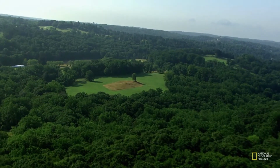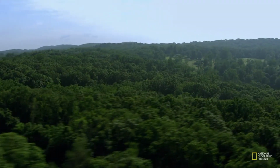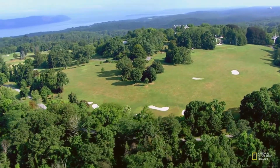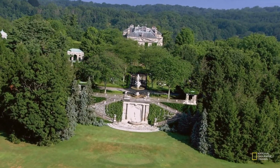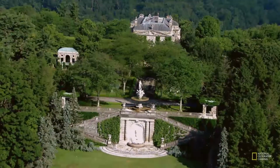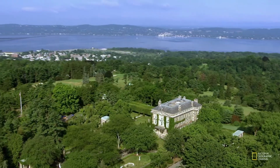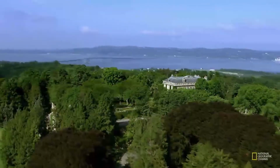The Rockefeller estate is huge. It covers more than 3,000 acres. That's nearly 4 times the size of Central Park. In the middle of this endless private garden, at the top of the hill, is the mansion that nearly tore the Rockefellers apart. A place they called Kijket. That's Dutch for lookout. And you can see how it got its name. It's got sweeping views across the Hudson River in almost every direction.